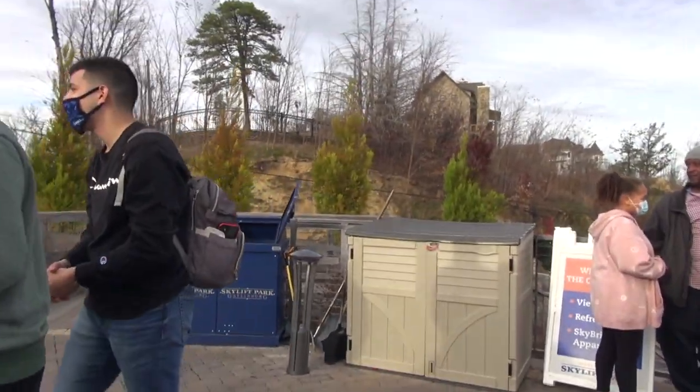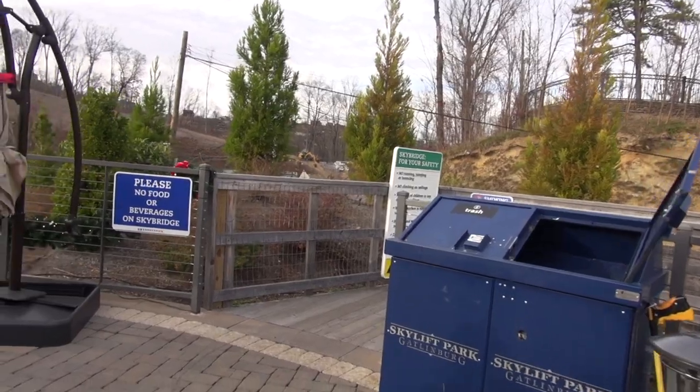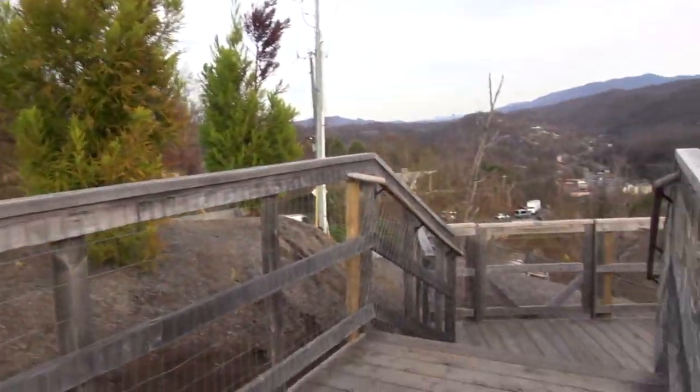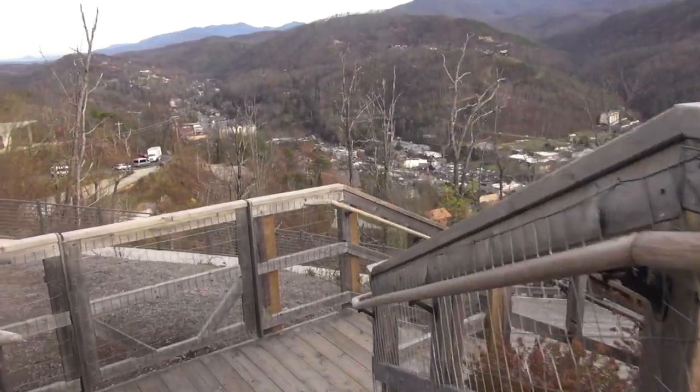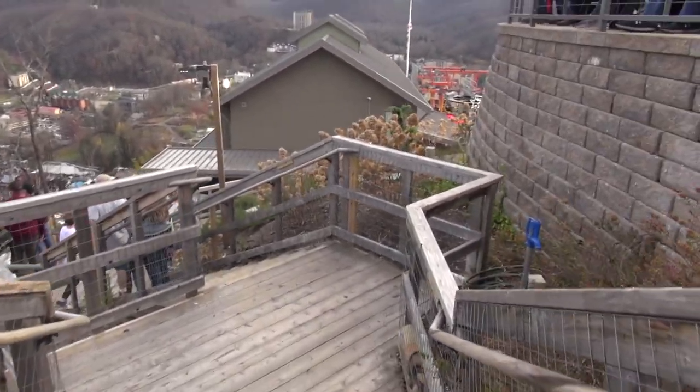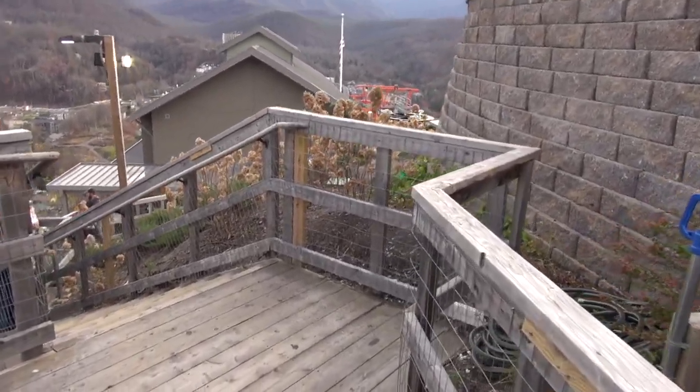So, if you don't want to climb so many steps, you can come up here this way. There's still a few, but not nearly as many as coming the other way.